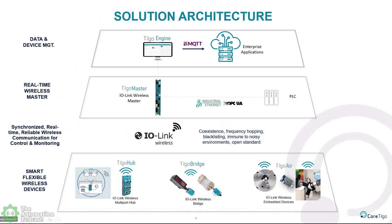In many cases, it's not possible to create an external adapter or converter. Two examples you can see here. One is a gripper at the end of arm of a collaborative robot. And the other is a tool, in this case a jaw mounted on a chuck of a CNC machine, where we've embedded the IO-Link wireless module inside these devices.